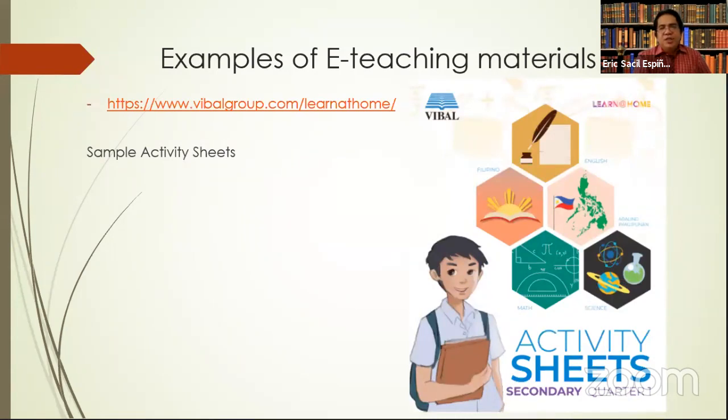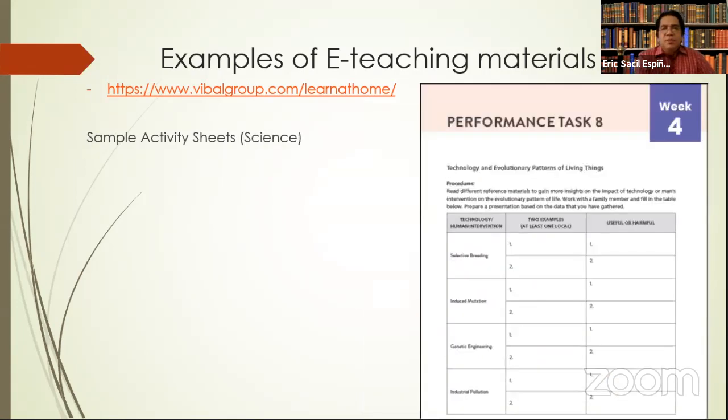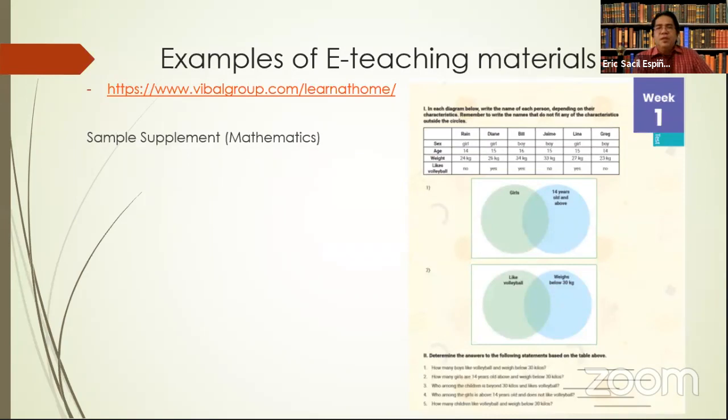They also have the activity sheets, which includes activity sheets for Filipino, English, math, science, etc. And it will look like this. So you can find some performance tasks, graphic organizers, for many different subjects. Okay, so this is an example, which is a science subject of a performance task. And this is for mathematics.